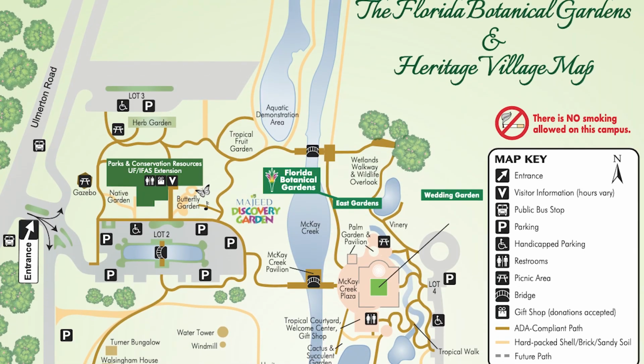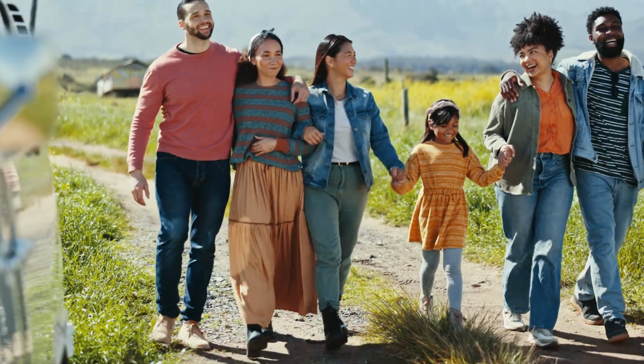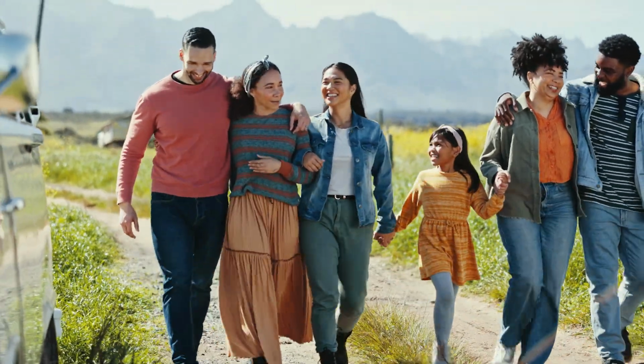Today we're at the Florida Botanical Gardens. This place is free, so if you have kids or a lot of people in your party and you're looking for something to do when you're in St. Petersburg on your vacation, or if you live in the area, this is a great place to come because you can't beat free.